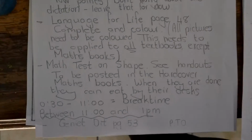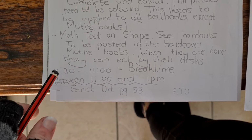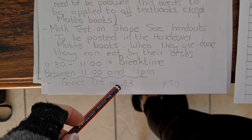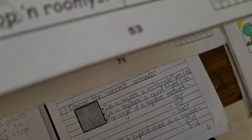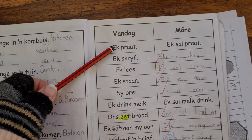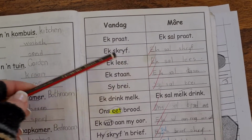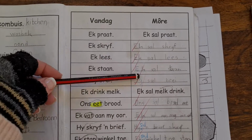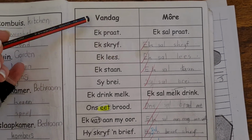Then break time is normal time from 10:30 to 11. And then when they come back after break, they can do one page of Geniet dit, which is on page 53. This is changing sentences from the present tense into the future tense. So we've got vandag en môre. We've done verlede tyd already, so they're kind of used to changing sentences. This is just going to the future tense.